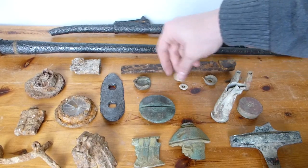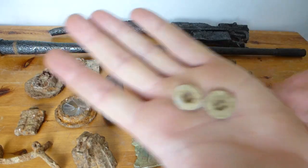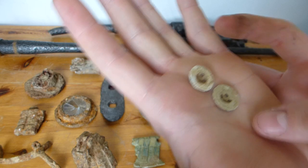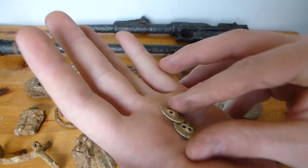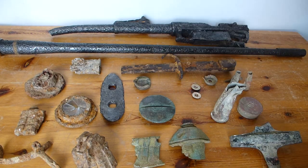And then two buttons that I found, which I do like, and I've recently found out that these are from German, I think. I'm sure they're from German, white metal buttons from a German shirt. So they're quite nice, and I've only ever found two of them, which I suppose means not many of them survive.